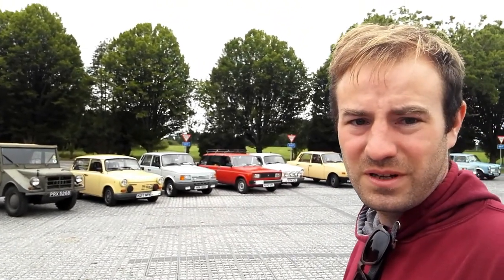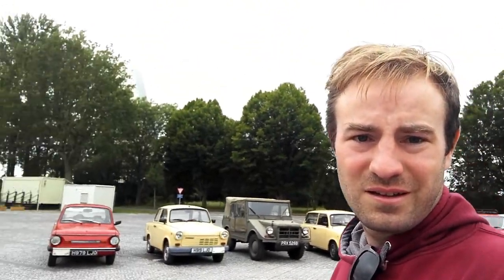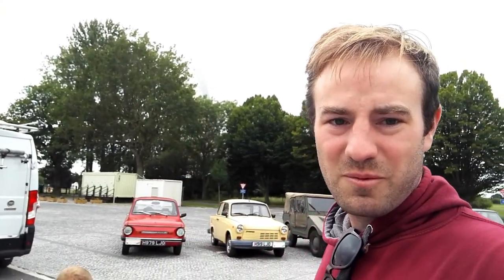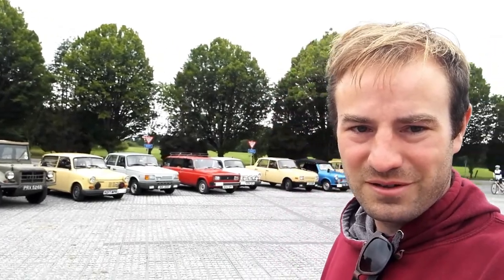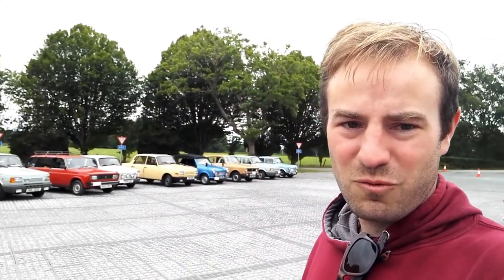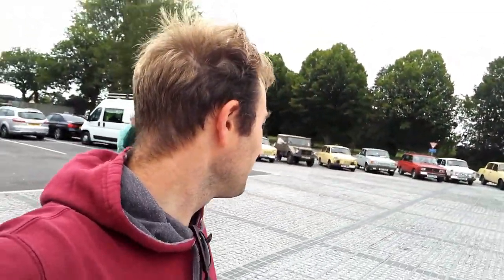So we've arrived here at Jodrell Bank. The telescope is where you can just see a bit of it, but we're going to have a proper look at that later. So here we have a fantastic lineup of cars. My Lada joined by a few Wartburgs, Trabants, a Moskvitch, a DKW and a Zaporozhets. Walk over here, we get a bit of a view in the distance of all the cars, and you might see a bit more of the telescope just there.